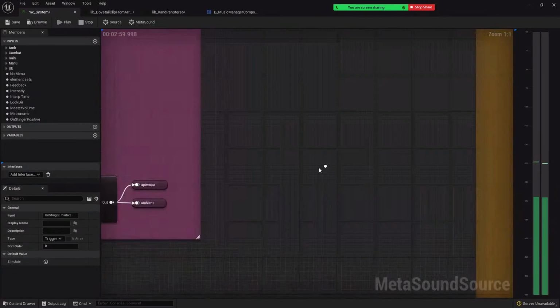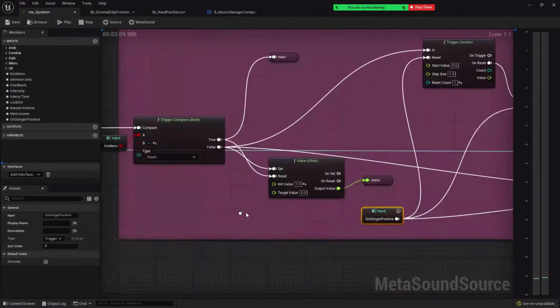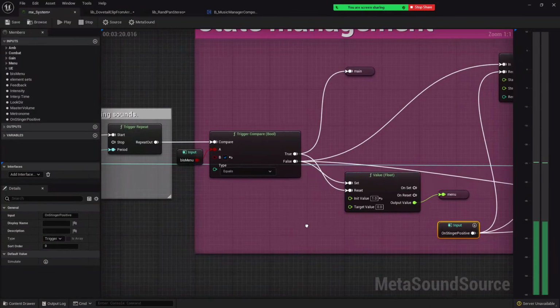While the MetaSound is playing, if you got that stinger, there's a button here on the simulate that simulates playing it from the game. You can also do it right there. So if you push it, you hear that stinger. And there's a delay because I think it's waiting for the next beat.